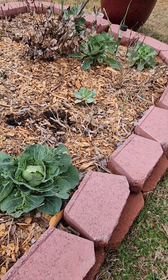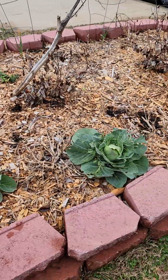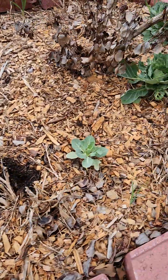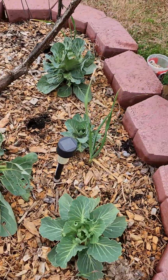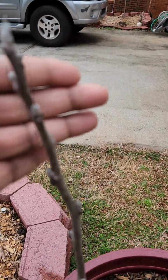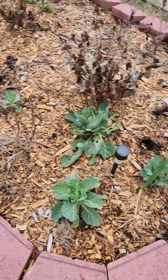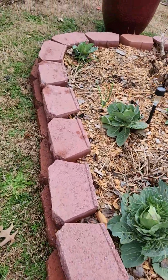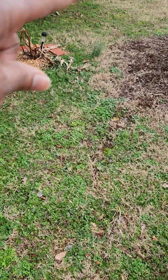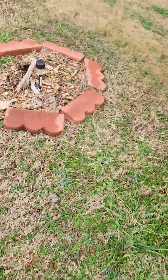I got some onions in here. I got some herbs. I got some marigolds that went to sleep. But everything is absolutely gorgeous. Look at this beautiful cabbage. I got a rose tree that'll be woke shortly. It's budding. And got some lavender and two banana trees that went to sleep.